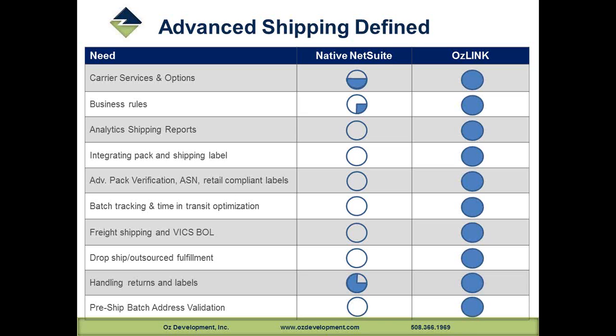So returns, we have a customer, Lumen's Lighting, that uses returns. They get an RMA. Their products come from about 20 to 25 different manufacturers. When a return happens, their process is fairly complex to determine, does it come back to them? Does it go to the manufacturer? So they were doing it manually.